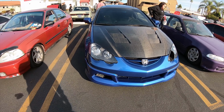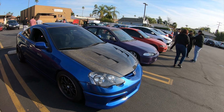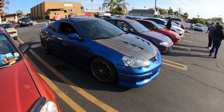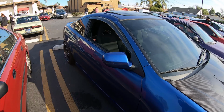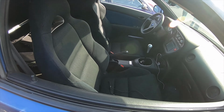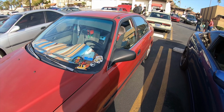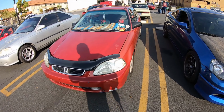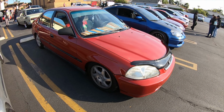Morning, man. Super nice RXX. Woolwood. Some white gutted in the back. Very cool. Met this gentleman. Is it this one? I think I met this gentleman a while back. This sedan. Very nice.